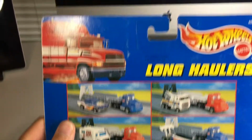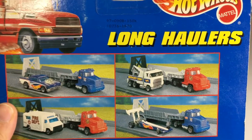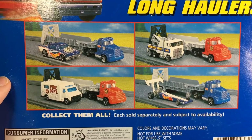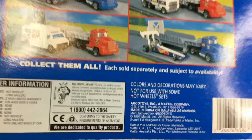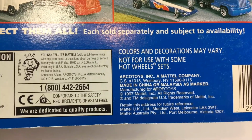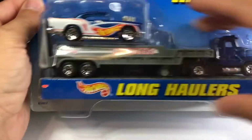Let's see, so there's the back of the card. Looks like the other castings are pretty cool too. I like to get that tow truck one, that's pretty sweet. Actually, they're all pretty cool. Looks like all the semis are pretty much the same. And according to this, it was about 1997 in which it was released. Very cool. Super stoked about this. All right, let's turn it back around and let's get to cracking.